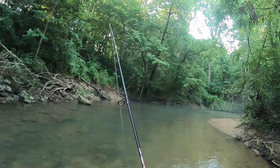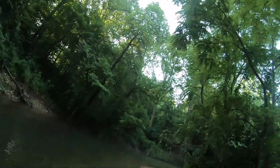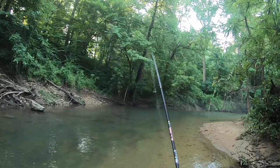Nothing yet though. Nothing quite yet. Just gonna keep casting this spinner out, take a couple steps, cast her out again. Ooh, nice, just had a nice hit. I saw a flash, ooh, got him! Ooh, that's a little bit bigger. Let's keep the pressure on him.